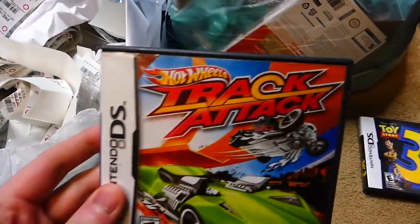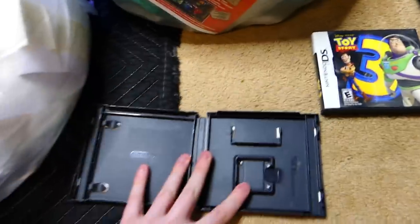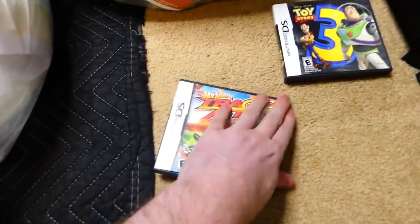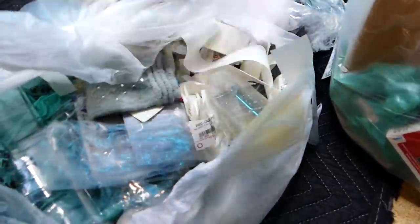Another DS case. Let's get it. This is Hot Wheels Track Attack. Nice. Let's get it. Come on. Oh, no, and there's not even a manual. There's nothing inside, but still a great DS case. I will keep it. Let's see what is up in here. I'm excited.